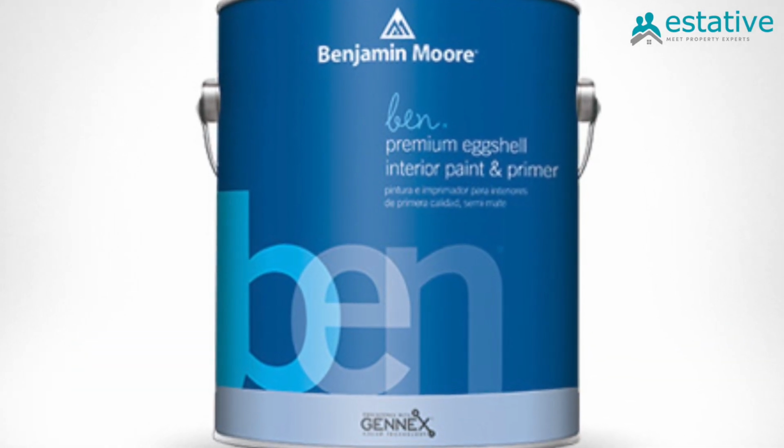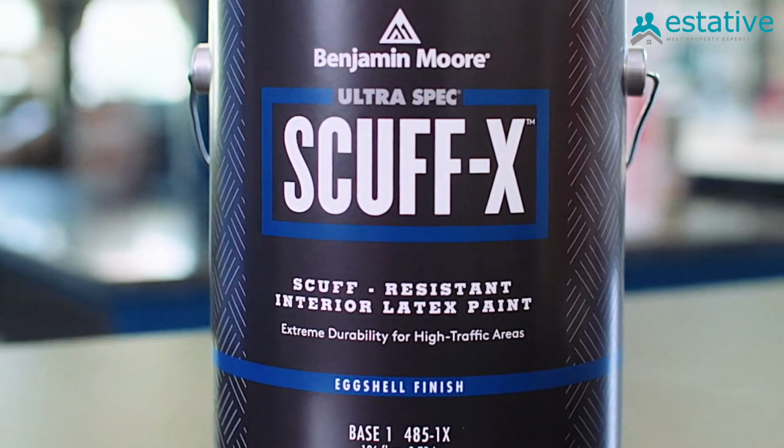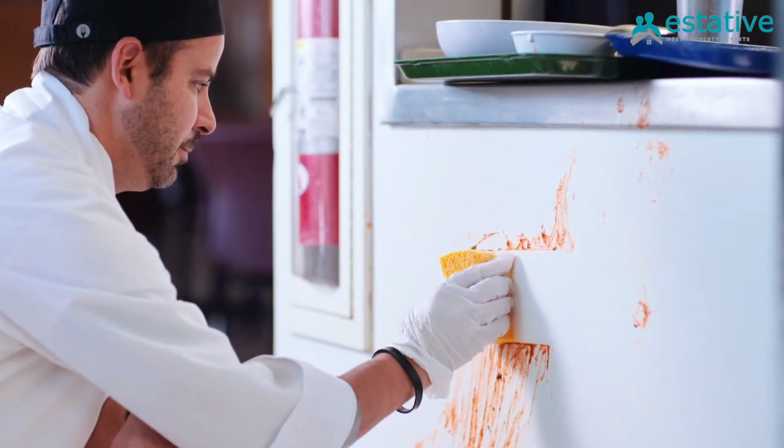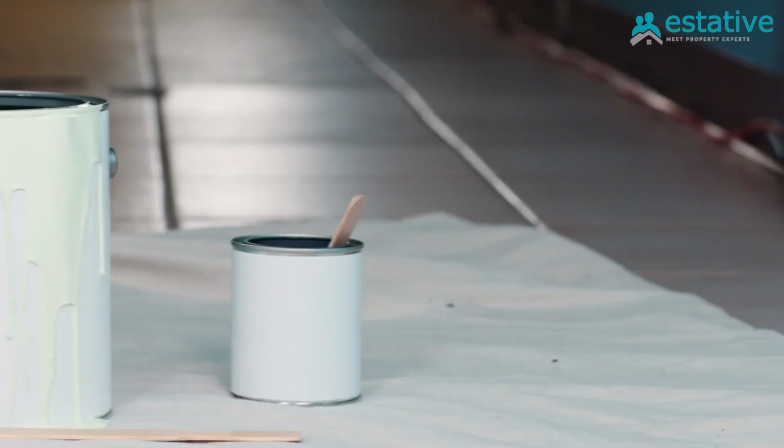We have the premium paint and then the normal paint. The premium paint is a long-lasting paint for an entire lifetime, with no rub off, and it's highly washable compared to all the products that we have. For the normal paint, there is a 5 year warranty.